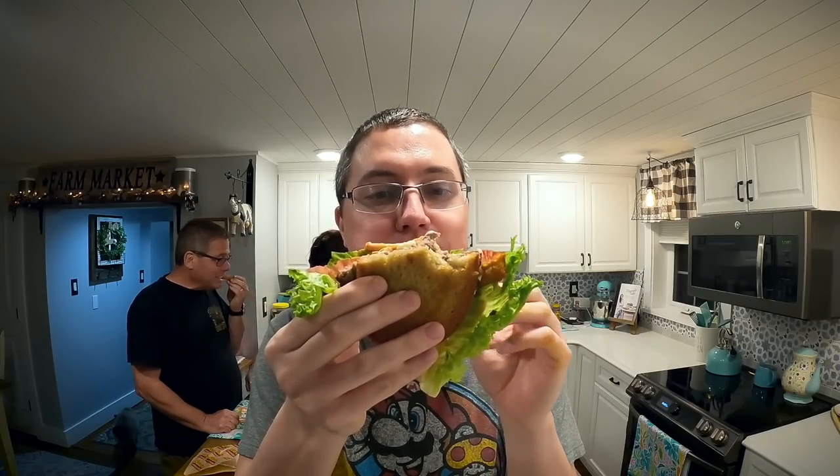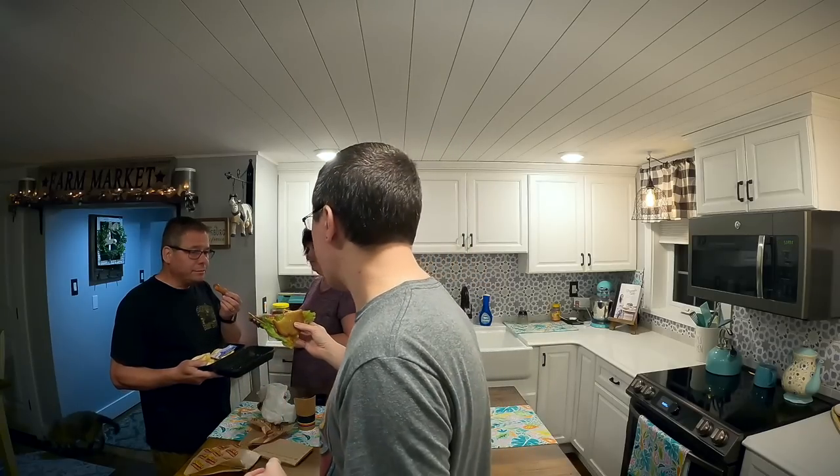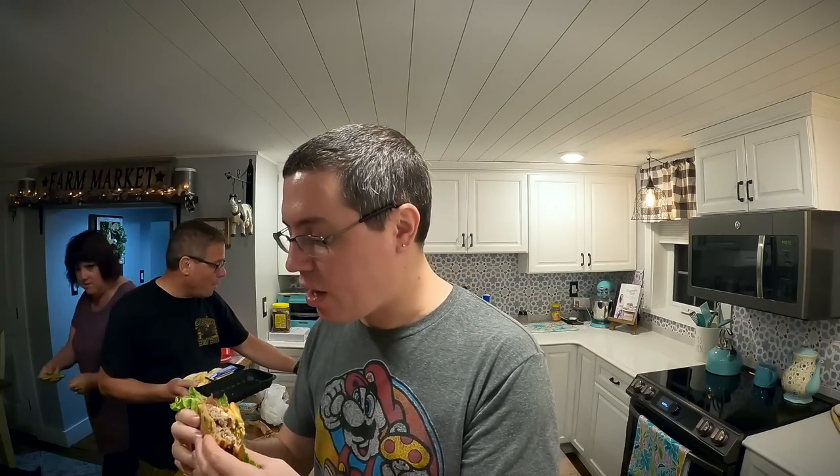Good lettuce, job. Tomato, bacon. Do you want this open? Pickles. No, ketchup, mayo, mustard. I'll save it for something else. That's interesting. Very good. Look at that. Oh, dude, that looks good. It's very good. The bacon looks good. Crispy bacon. It's messy, David.